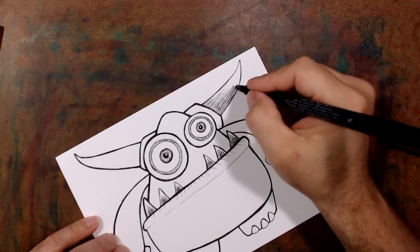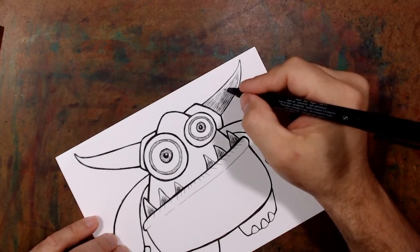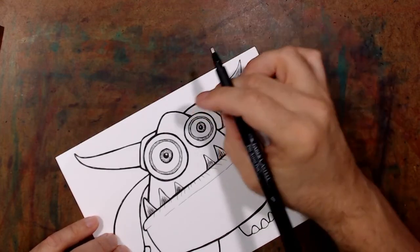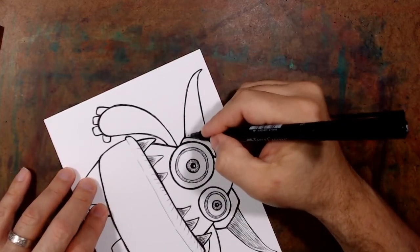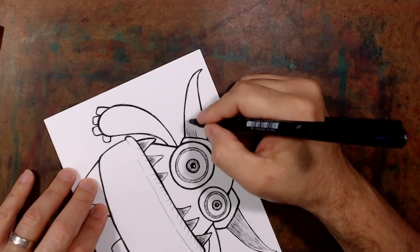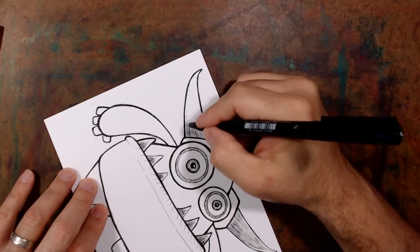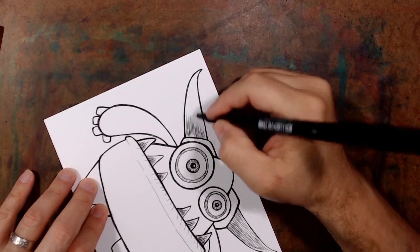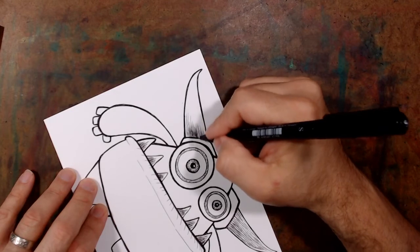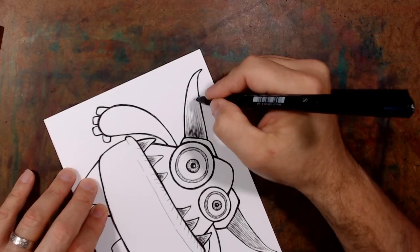So these lines are all going in the same direction. And since they're going the length of the horn, they're going in that direction. It's going to give it a flow, like it's growing out. Do the same thing over here. So if I want it darker, I just put more lines closer together, overlap some of the lines. If I want it lighter, just fewer lines, space them out.